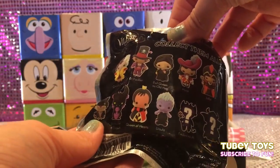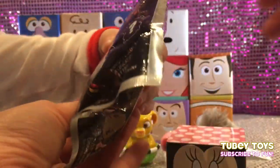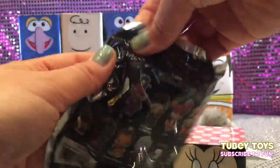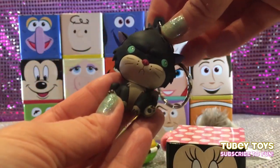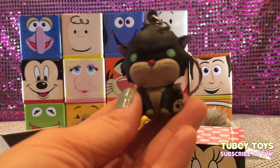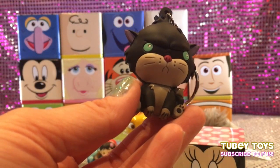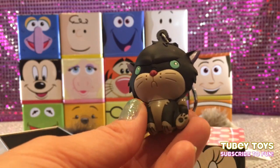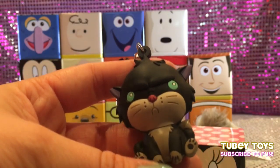I want Lucifer. Who do you want? I want this too. That looks like the little devil guy from Hercules. Let's see who we got. We got Lucifer! Awesome! Lucifer is from Cinderella, and this is Lady Tremaine's cat. Aren't you happy to get something like this? Yes! He's so super cool!